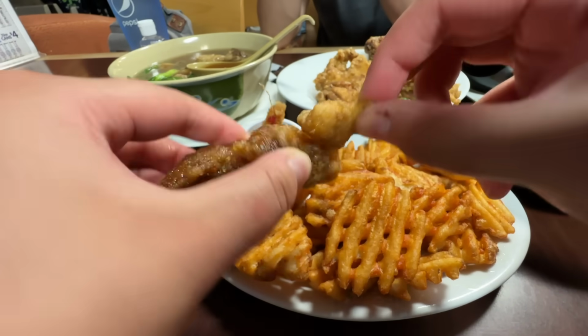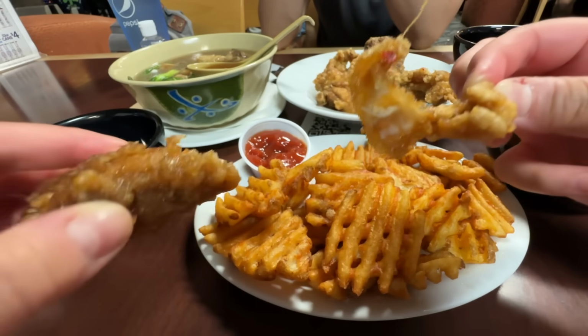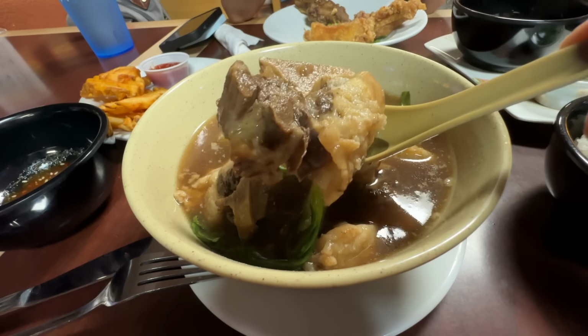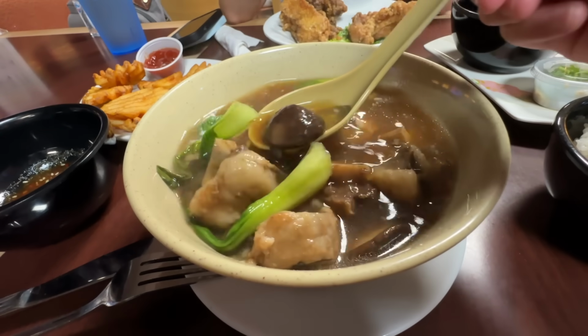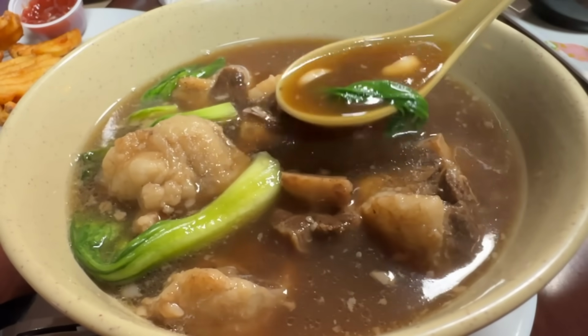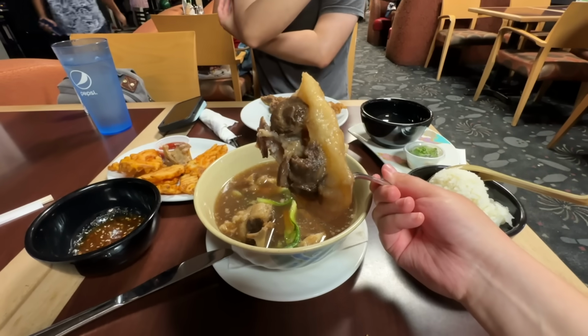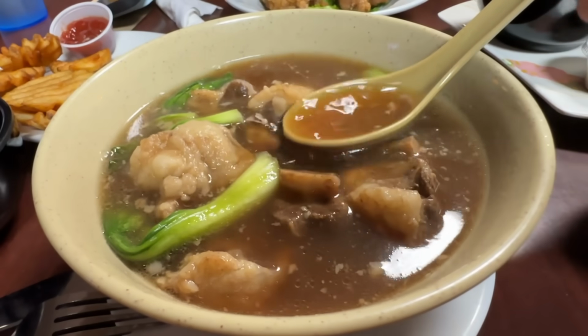I also liked how they kept on these little pieces of skin. Those were low-key my favorite part. The oxtail soup looked hearty and comforting, with big pieces of oxtail, mushrooms, bok choy, all in a deep, rich broth. It kind of reminded me of Taiwanese beef noodle soup, which is always a good thing, so I'd definitely order it again.